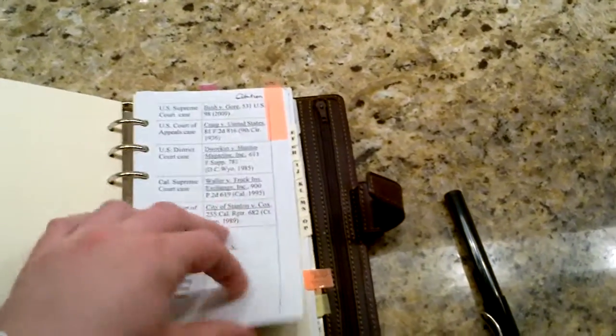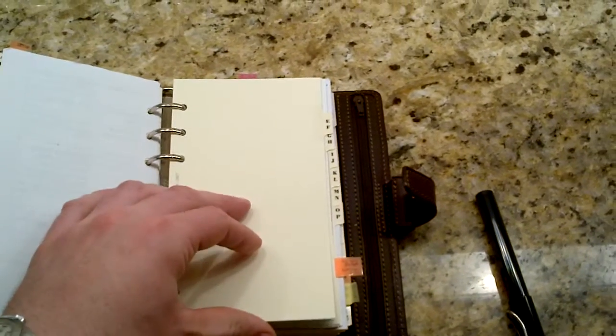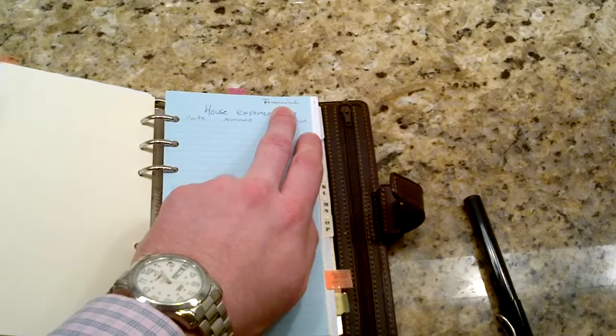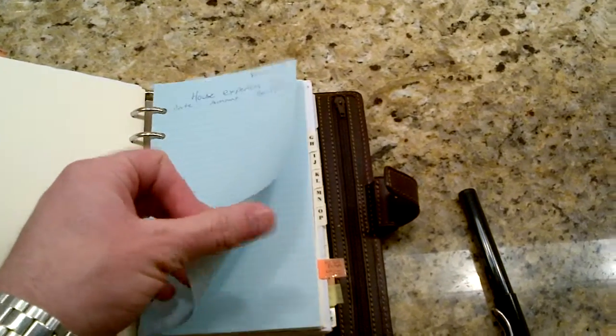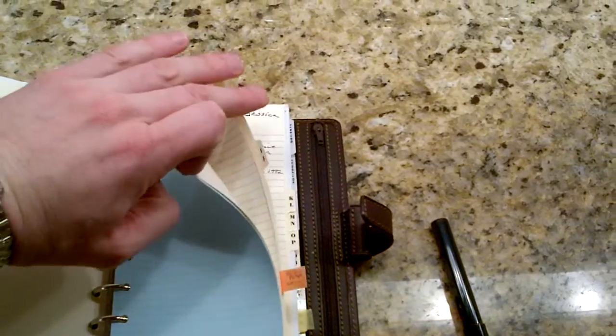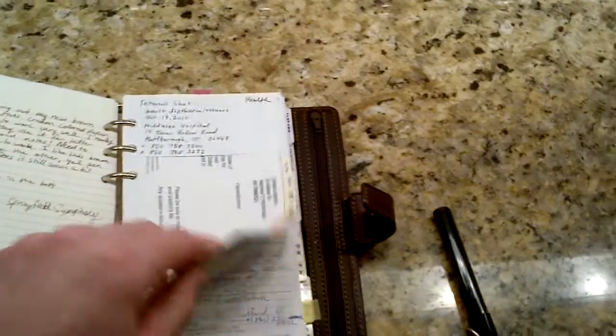I have a legal citation guide here for school purposes primarily, so I can quickly look up how to properly cite legal authority. At the top, I write quickly what I want to file this under. So financial goes under F, citation was under the CD tab. I have gift ideas.